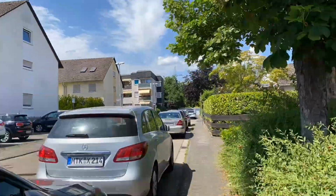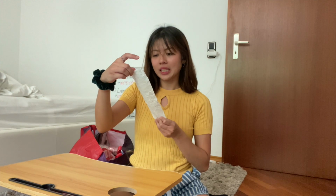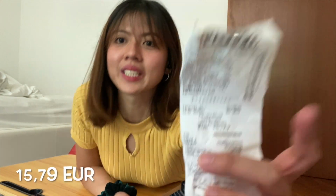A few moments later. A little longer than a few minutes later. Hola, banana! So finally, we're home. And now, nandito naka-prepare na yung table ko. And check natin yung kung ano-ano yung mga napabili natin during our quick grocery shopping. So for now, let's start with the Netto. Nakabili ako worth 15.79 euro. Yeah.